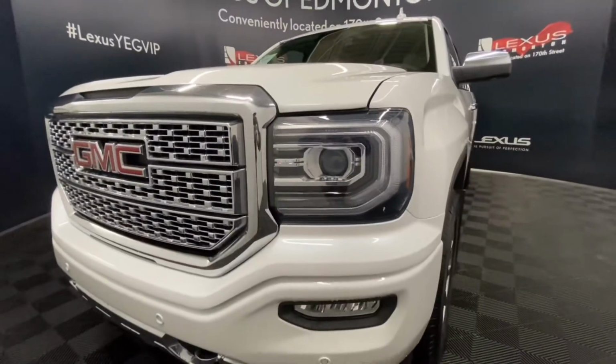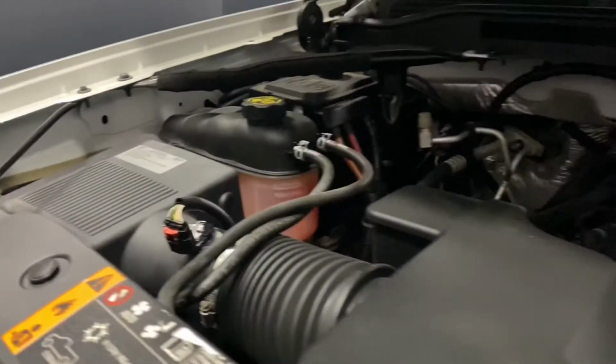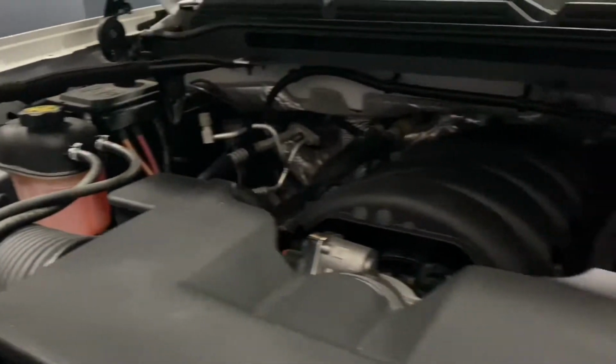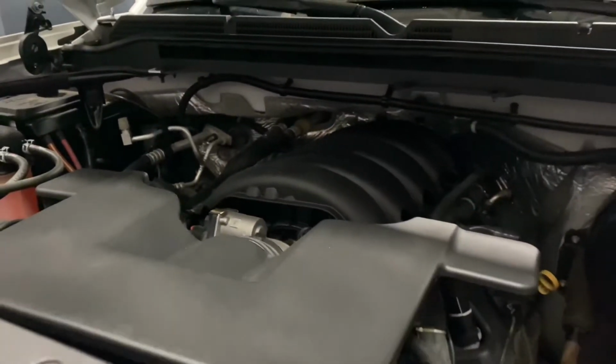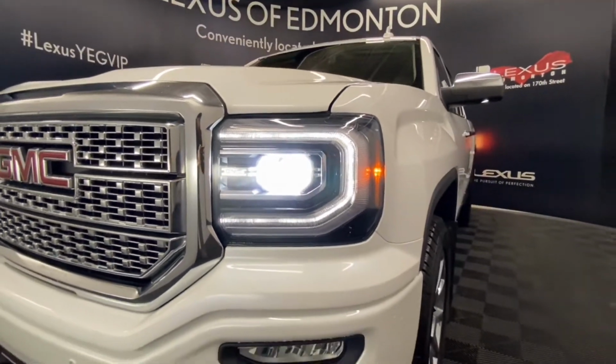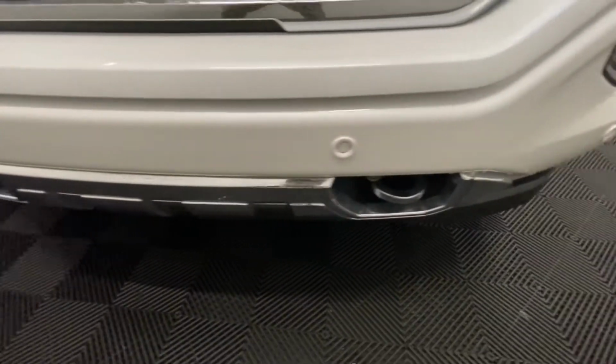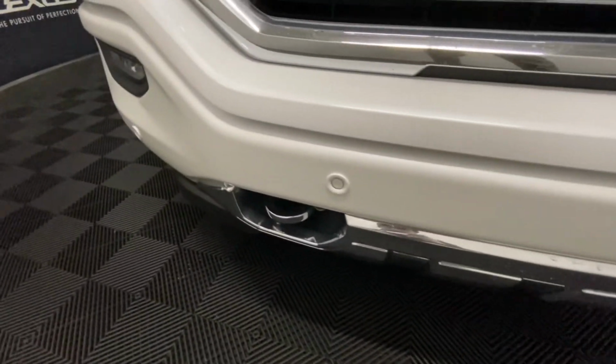Today we have a 2017 GMC Sierra 1500 Crew Cab 4x4 Denali. This vehicle features a 6.2-liter V8 paired with an 8-speed automatic transmission, producing 355 horsepower. On the front of this vehicle, you have LED headlights and fog lamps. On the front bumper, you have dual tow hooks and clearance sensors.